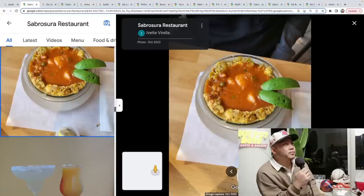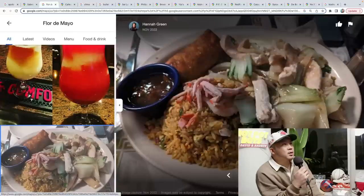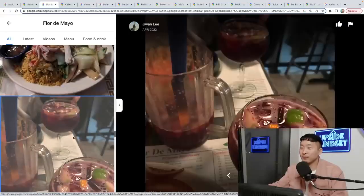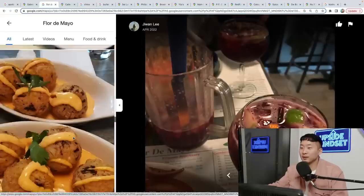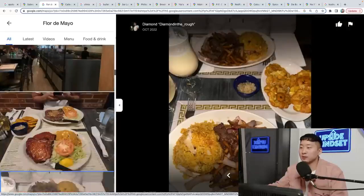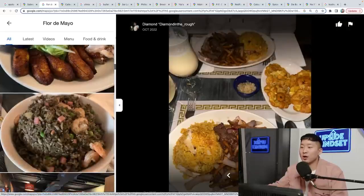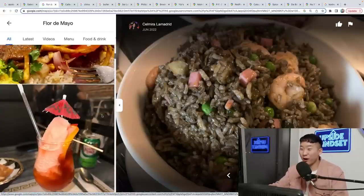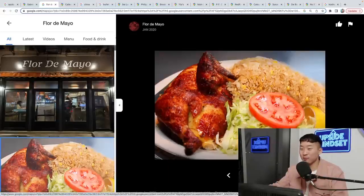But David, we have the premier, most expensive Chino Latino spot in all of New York, and it is actually very delicious. It is Florida Mayo. Oh man, yeah, this dish is not that good to open up on, but Florida Mayo is good, guys. Let me show you. As you can see here, you got the maduros. Oh, this is a banger dish. Oh my goodness, this squid ink fried rice. This is really good. Delicioso.